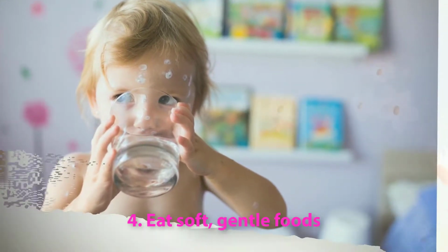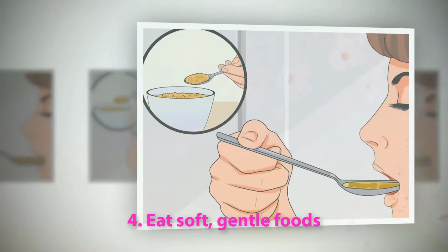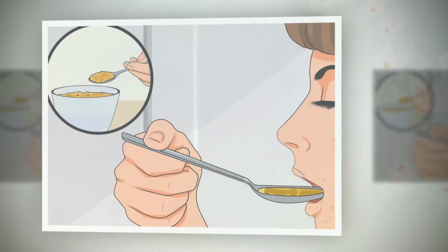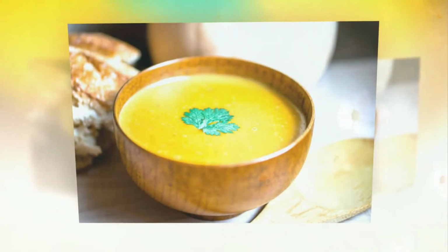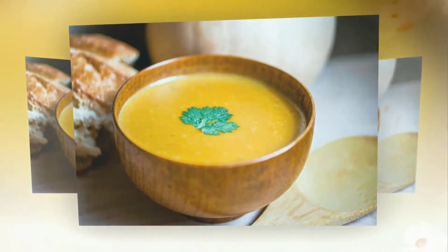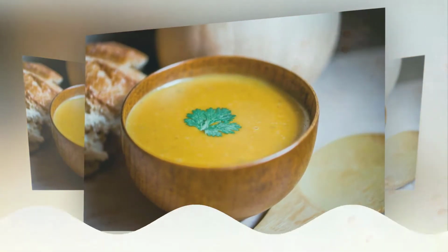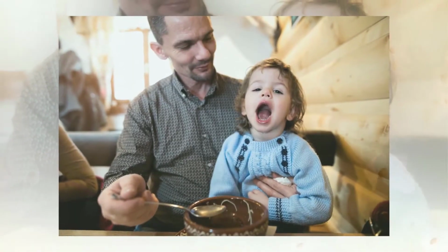4. Eat soft, gentle foods. Sores may develop on the inside of the mouth when you or your child get the chickenpox. These can be very irritating and cause you pain, especially if you eat the wrong foods. Try soft, gentle foods such as warm soup, oatmeal, pudding, or ice cream. If there are especially painful sores inside the mouth, avoid eating foods that are salty, spicy, acidic, or too hot. You or your child can occasionally suck ice cubes, popsicles, or suckers to ease the pain of sores inside the mouth.